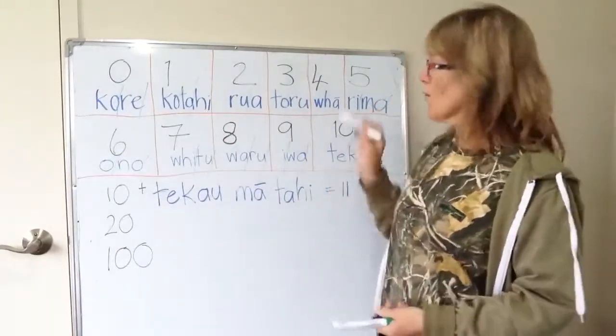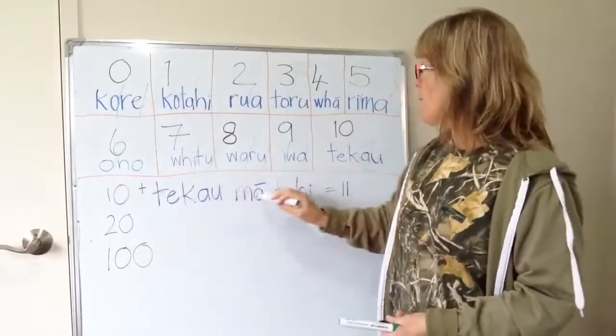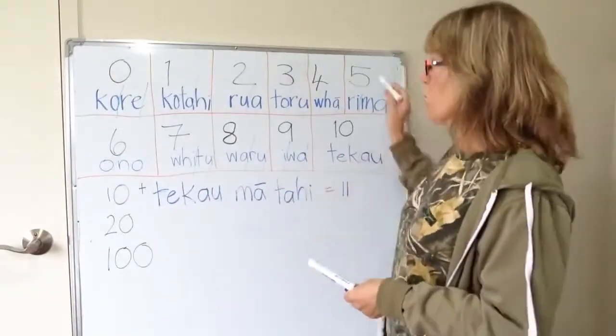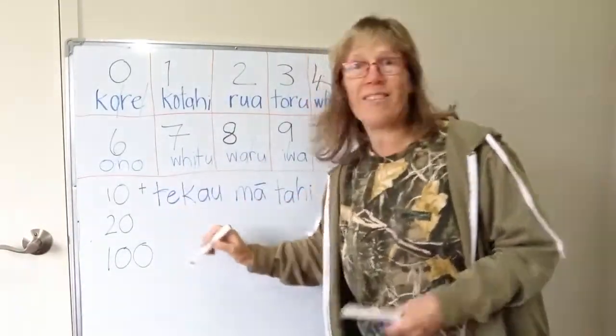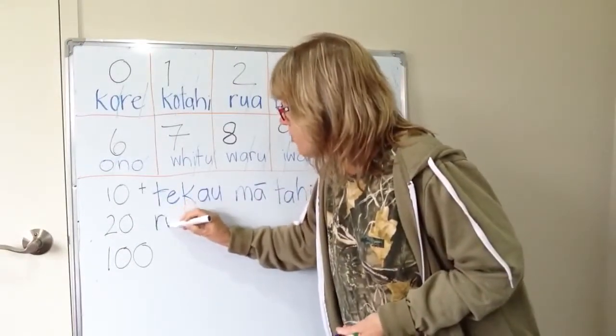So for 14, it would be te kau mā whā, 10 plus 4, 10 and 4. Okay, so that's pretty straightforward. This is obviously the basis to remember, and then after that, that's pretty straightforward. And then the same applies for the next lots of 10.